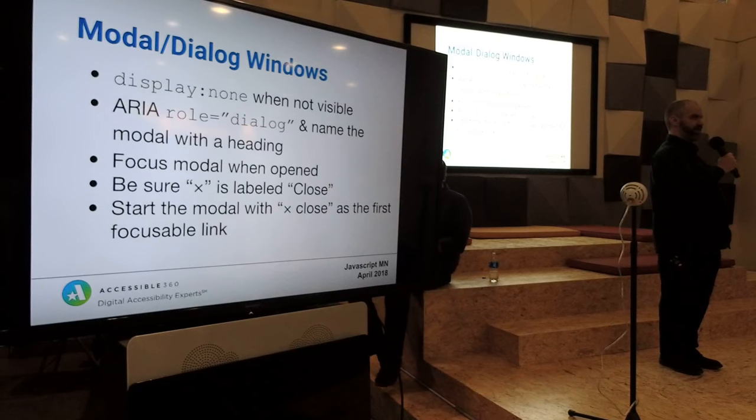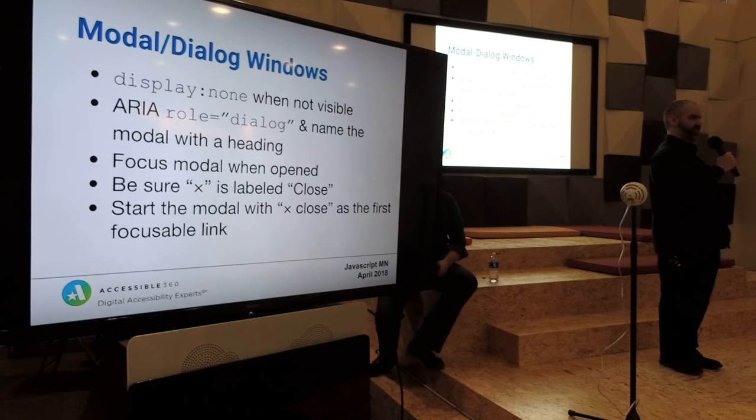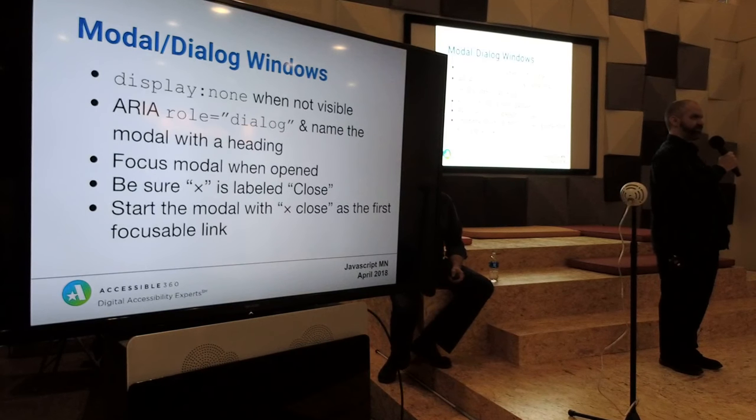Give the dialog a role equals dialog, and aria-modal equals true, I believe, is the... Sorry, it's in the new standard. ARIA 1.1 came out recently, and so I don't have it memorized quite yet, but it's basically role equals dialog is what you want to put on the element that wraps your dialog, so that the screen reader user knows, okay, this is a dialog.